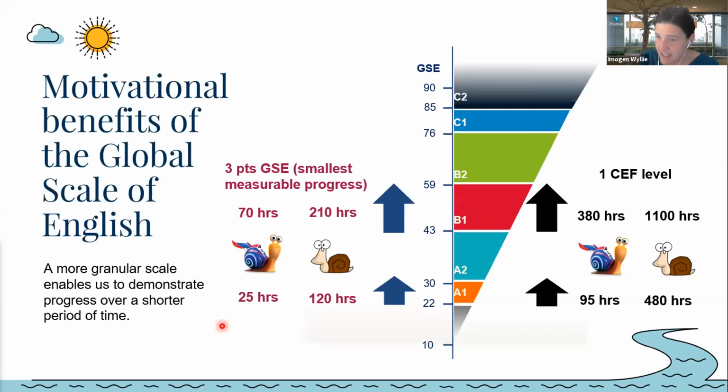So this is the hours that we say is reasonable for 3 points. Now, why 3 points? It's considered to be the smallest unit of accurate measurement that we can get on the GSE, where you can be sure that the change is progress and not within the margin of error. So why is this helpful? Well, the increased visibility will help us monitor progress within a course and also make informed choices about our teaching and learning goals.